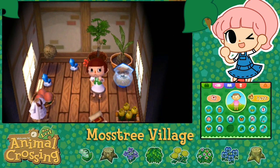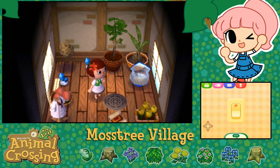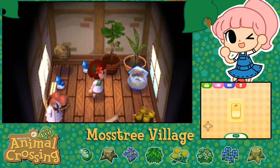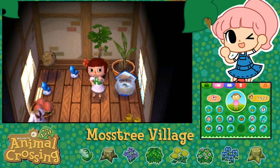Alright, and then we also got this manhole cover. Can I display it somewhere? Oh my goodness, it looks so odd, but it's kind of cool. So I guess we could keep that. I'll put it in the train station so that I could use it to decorate at some future point.